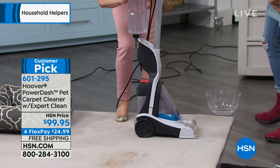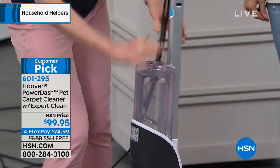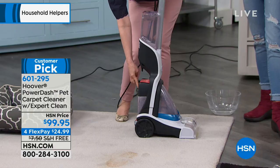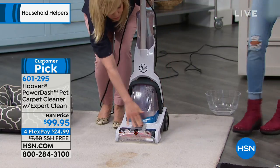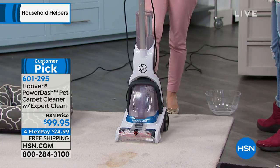Okay, this is how you start right here. Here's your clean water, hot tap water with your cleaning solution. In fact, at this price, I didn't think that Hoover was gonna include their solution, but you get your Hoover cleaning solution with hot tap water. So it's your two tank system, clean water, dirty water. The tanks never touch. The nozzle on the bottom right here is removable, which is great because you can clean that out if you have pets. And it's simple. All you have to do is push it like a vacuum.